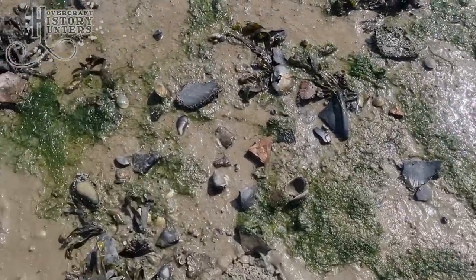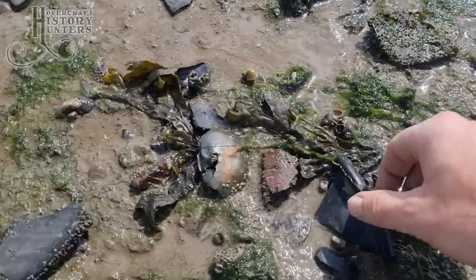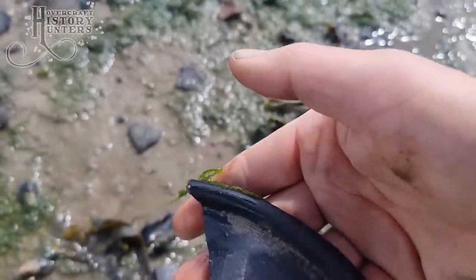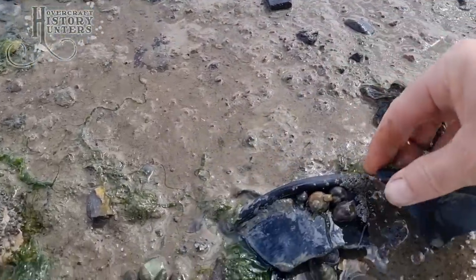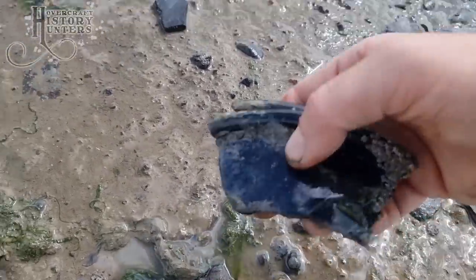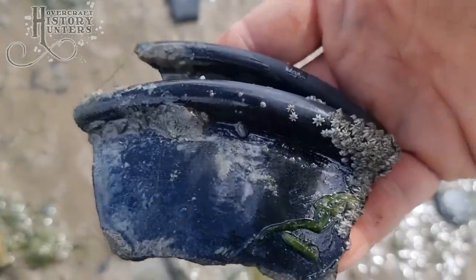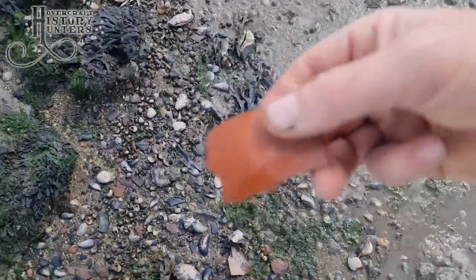Well, here we are in a second spot, and look, all this here is Roman pottery. How cool is that? Not uncommon to find Roman pottery out here, but there's some lovely pieces. Nice rims, beautiful black burnish ware, 3rd century. Absolutely amazing stuff. Oh, nice bit of seaming wear. Always like picking this up, feels like it's brand new.